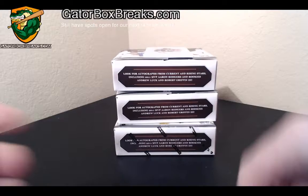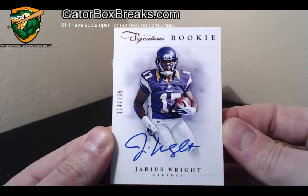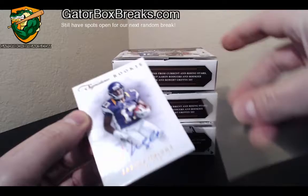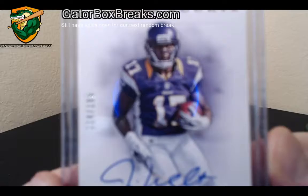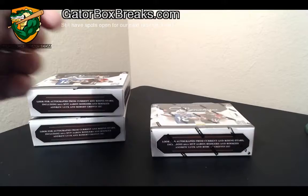The next auto is going out to the Vikings. Jarius Wright, on-card rookie auto, numbered to 199. Going out to Russell. There you go, Russell. On-card rookie auto for you. Add to your collection. One box left. Come on, big hit.